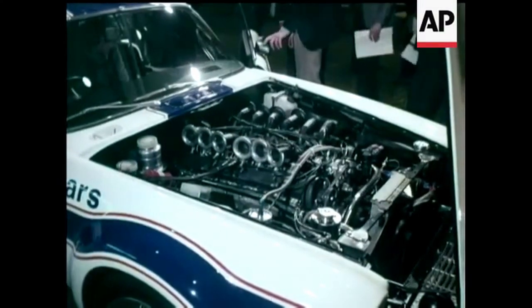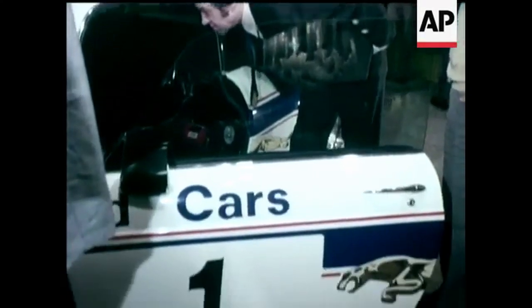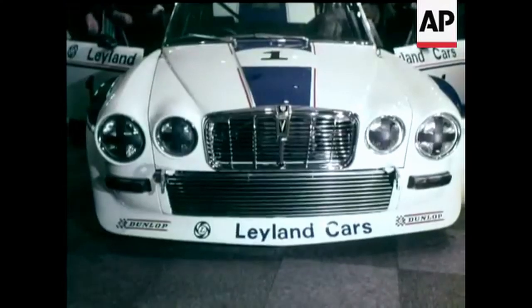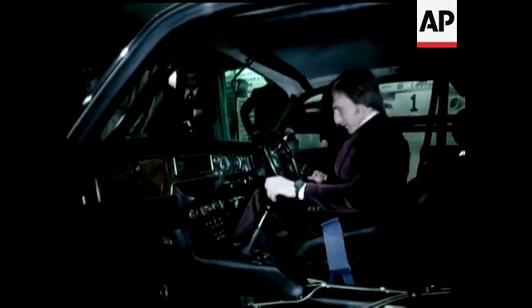Based on the standard Jaguar V12-engined XJ Coupe, the newcomer is £20,000 worth of power. The £250,000 it will cost to race has the nod of approval from high government heads. Driver Derek Bell demonstrates the interior.